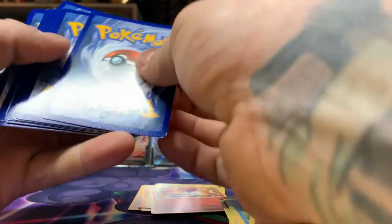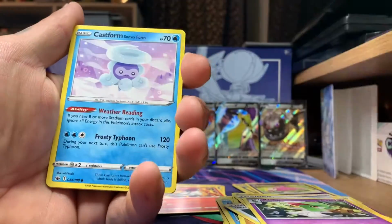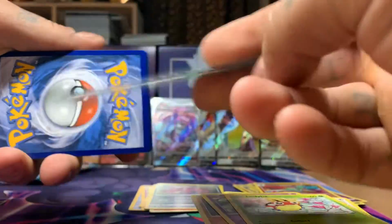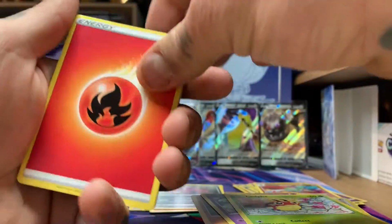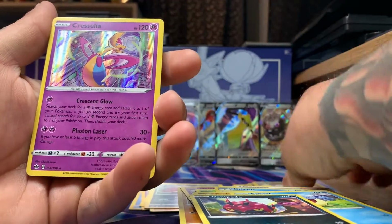As you can see, solid green. We're going to go with a Lightning. No. Psychic Energy. Weeding Gloves. Justified gloves, curlier, hat, cast form, clobber, gollet, lediver, gallade reverse, and a scoliopede. Okay. All right, so what have we got? Third to last pack, right here. We're gonna go with a metal. Fire energy, okay. Peony. And a Cresselia holo.